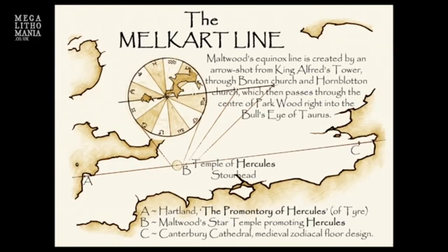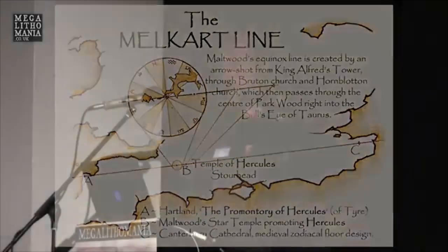The Stourhead complex is to do with Hercules. There's a temple of Hercules there, 12 labours of Hercules. It's the sun going through 12 different signs of the zodiac. This Holy Royal Arch line goes all the way to Heartland, where in Roman times it was known as the promontory of Hercules, and it goes all the way to Canterbury Cathedral, which has medieval zodiac signs on it.